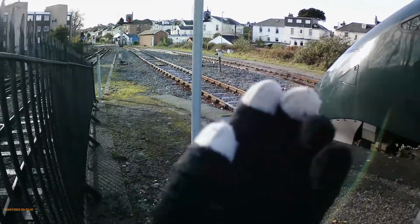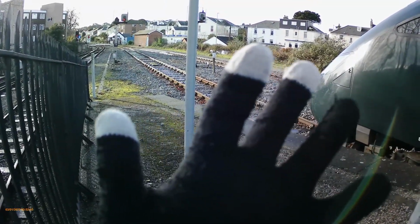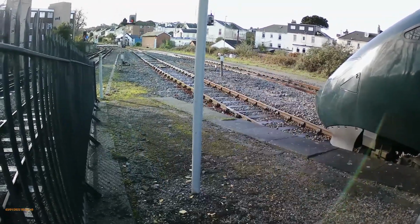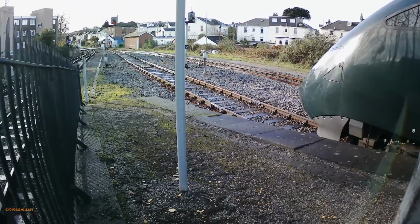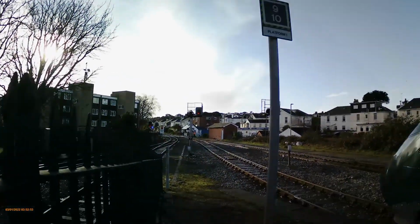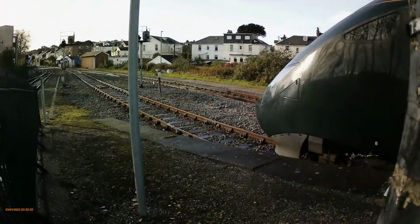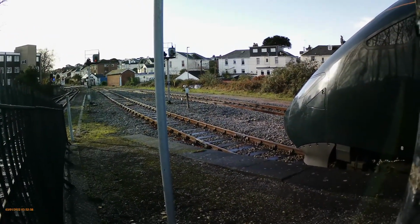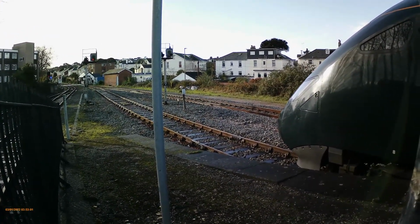I bet you probably wonder what the tips of these are. The thing, like, you can use them on phones and stuff. Right, siding lights have just gone white. It should be going any moment now. It's warming up, and off we go.